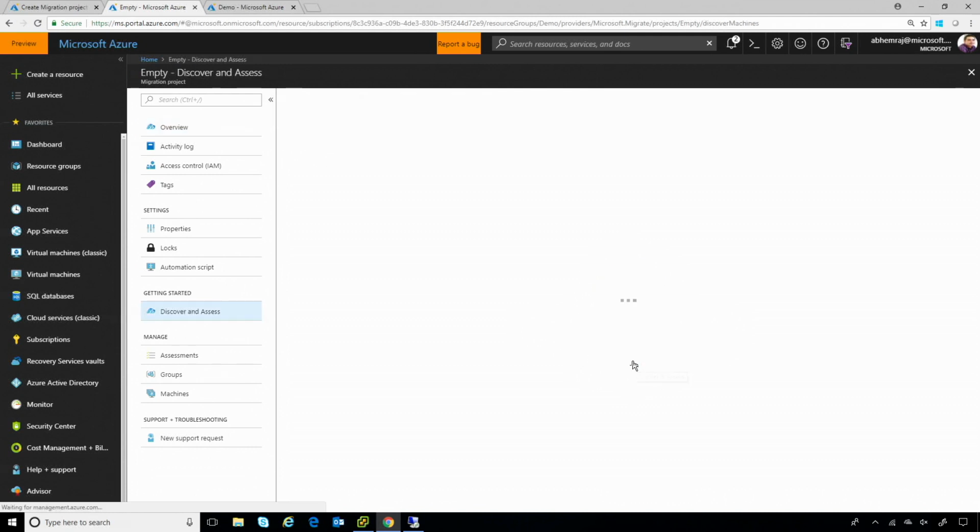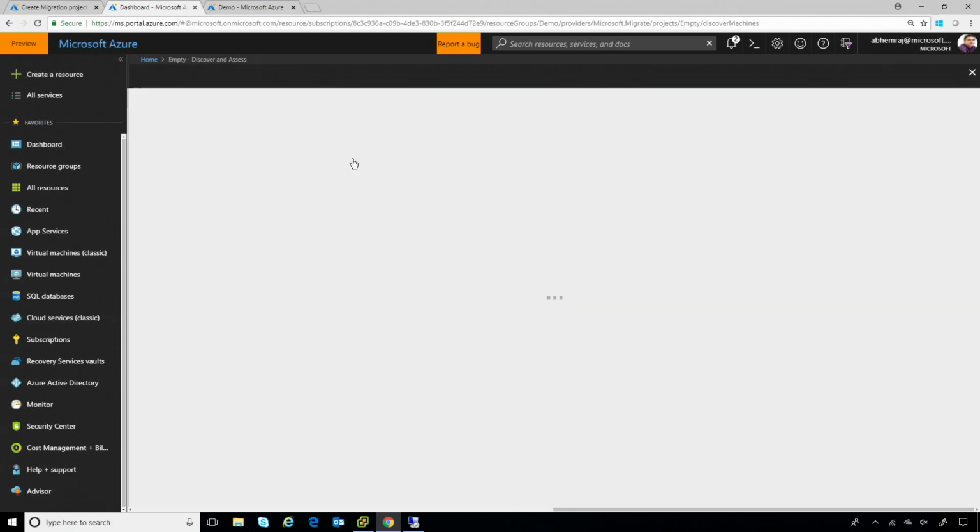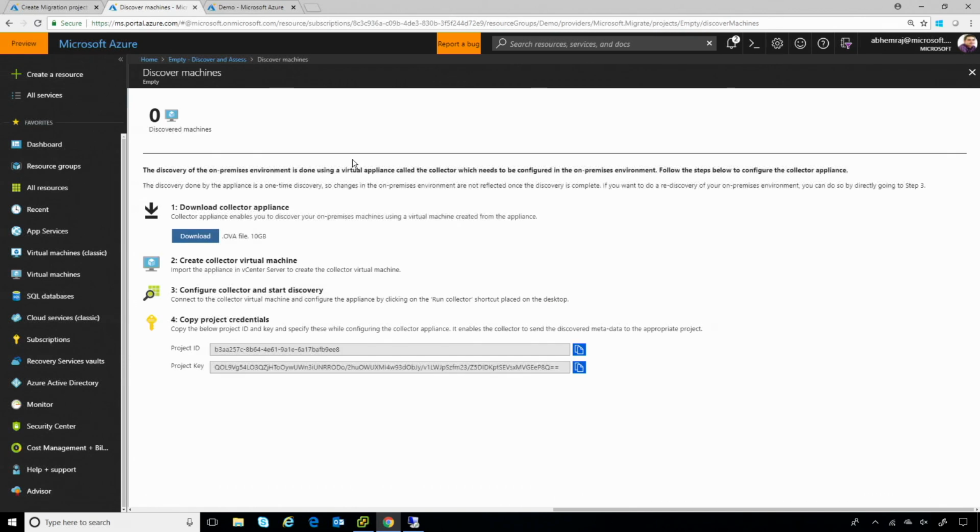Simply click on Discover and Assess. Once you click on Discover Machines, you get the steps that you need to perform to import that OVA that you download from the portal into your vCenter environment. So simply click on Download. You download the OVA file, create a collector virtual machine out of it. vCenter admins are pretty familiar with how you import an OVA to create a virtual machine in the vCenter environment. Once you've done that, you simply connect your collector to your vCenter environment and discovery data starts flowing in. It's as simple as that.